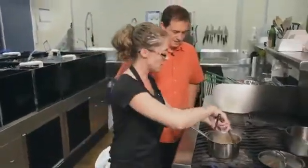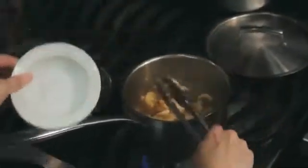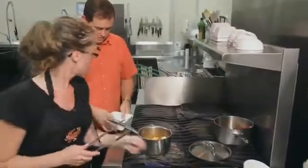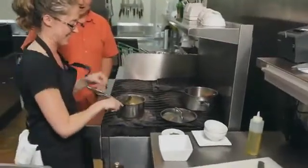Fantastic. So there we go. We're good to go. I'm going to add the shrimp just so it heats up here. This is already cooked, so it's ready to go. That through, right? Absolutely. And do you want to pass me a bowl, please? Yeah, for sure. I'll take that over there. There we go. Oh, it smells incredible, I have to say.